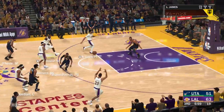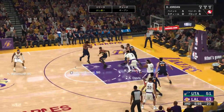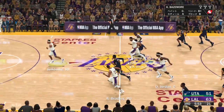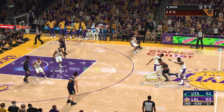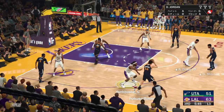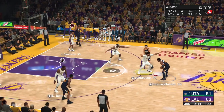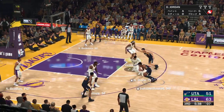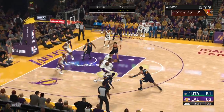Lakers leading by 12. The three from Bradley. The rebound by Mitchell. And so it's Mitchell who brings up the ball for Utah. Their defense has only allowed 6 points in the second half. Now, here's Bogdanovich. Mitchell, left side. And it's blocked by Jordan.